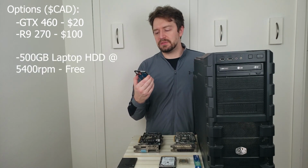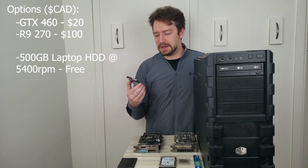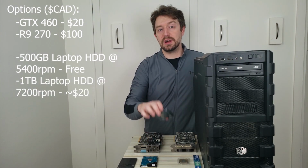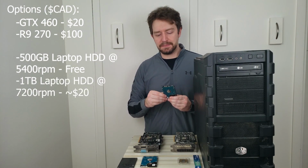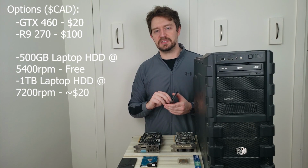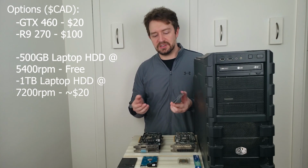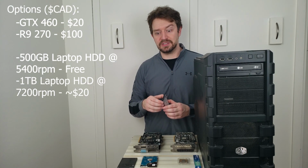We got a laptop hard drive, 500 gigabytes. Let's be real, you probably shouldn't be paying anything for this, especially if it's 5400 RPM. Got a 1 terabyte, 7200 RPM laptop hard drive that I took out of my gaming laptop when I swapped an SSD in there in place of the storage drive. These again, $20, $30, $40, 50 bucks if you're a real sucker.